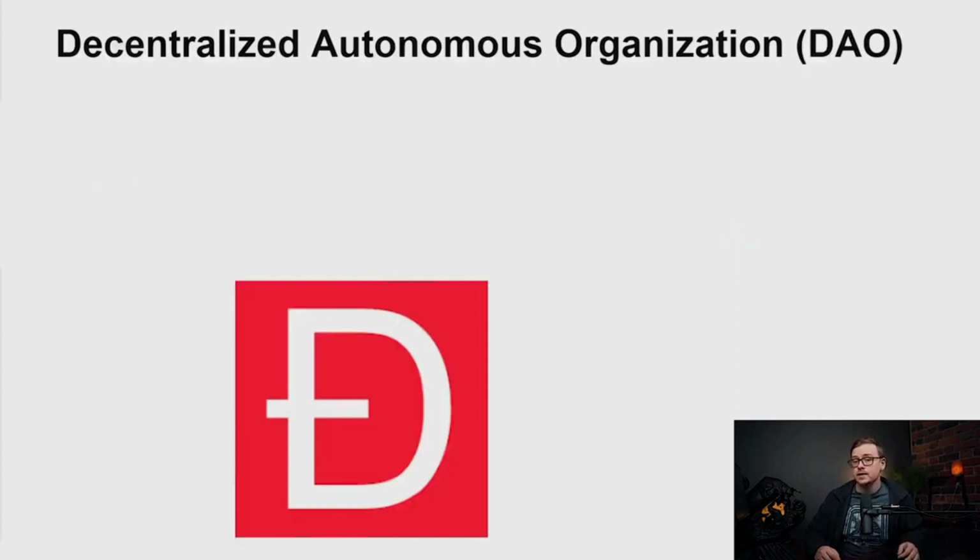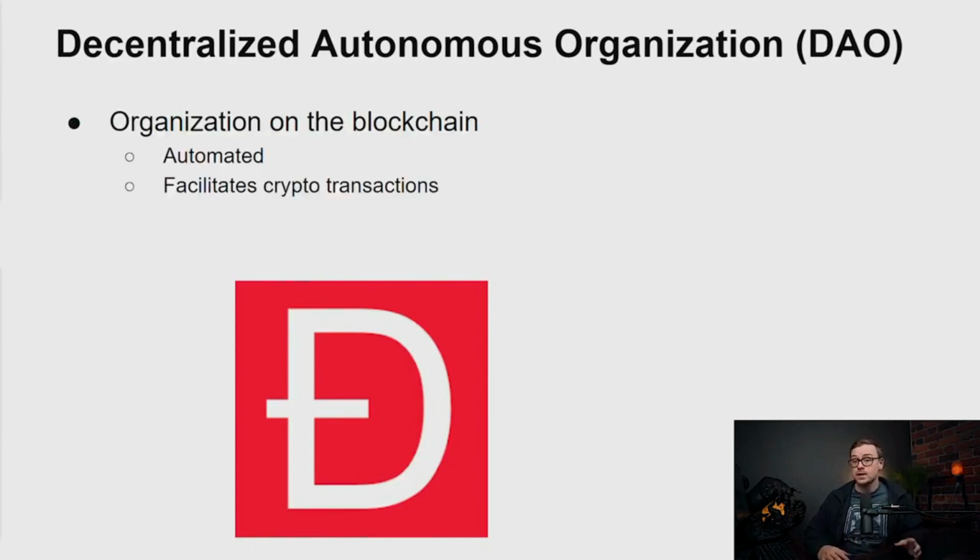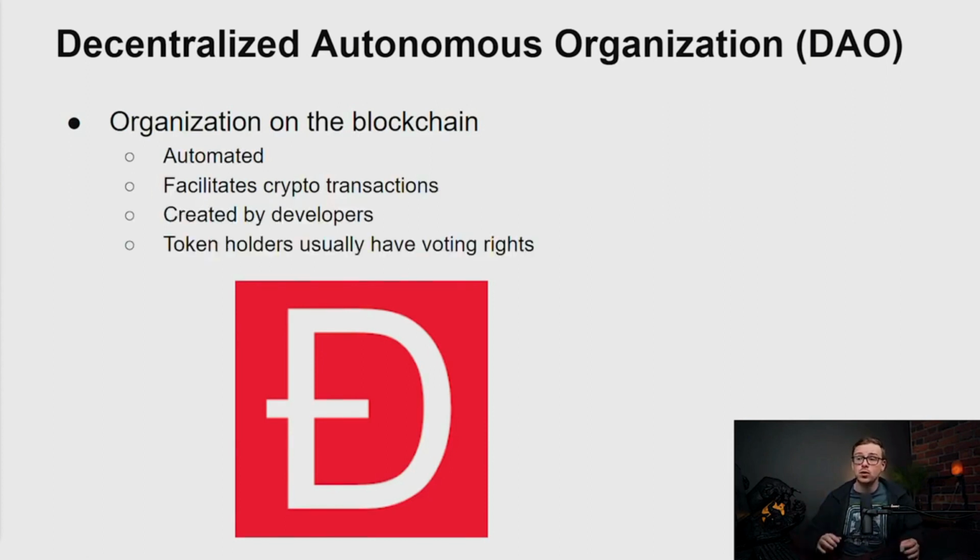A decentralized autonomous organization, also known as a DAO, is an organization that is on a blockchain. It's automated, it facilitates crypto transactions, and it's created by developers. And usually with these types of organizations, token holders have voting rights. Now this has a lot of really cool real life uses. So as an example, you get to vote in the direction that the cryptocurrency is going. But it can be used in real life as well.